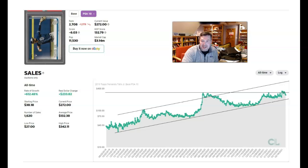Fernando Tatis got a big bump here, but he didn't sign a contract last week, so he's coming off just a little bit here. He might have to actually play some baseball to push those prices up. Couldn't hold on to that breakout. Now he's coming back into the zone here. So Fernando Tatis, $272 for a PSA 10, $115 for a PSA 9. So the 9 is slightly undervalued, but I think that this card has a little bit more to come back into.